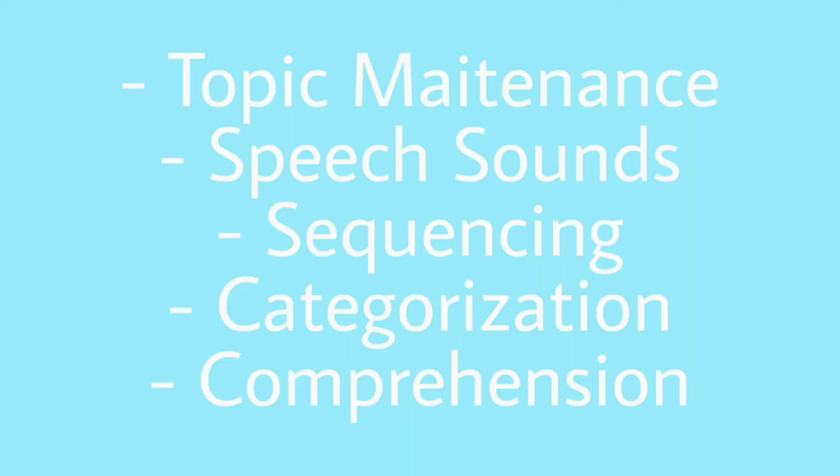So how do you play with your child, ages 4 to 5? Well, let's talk about some categories like topic maintenance, speech sounds, sequencing, categorization, and comprehension. Between ages 4 and 5, your child should be able to say the sounds R, V, SH, Z, CH, TH, S, and L. If they're still having trouble with these sounds, it may be helpful to talk to a speech language pathologist and figure out if there's anything they can do to help your child.